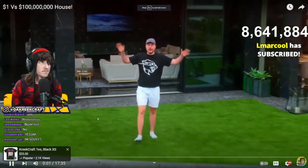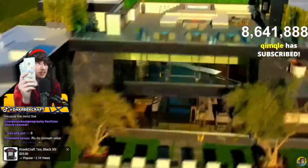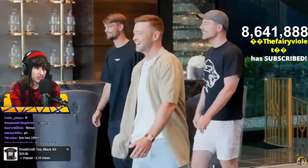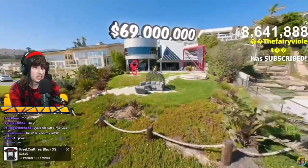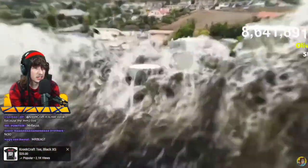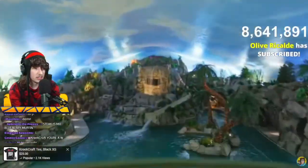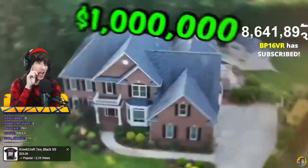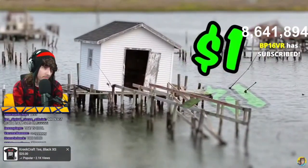This is a $100 million mega mansion, and it's possibly the most luxurious house ever built by mankind. And we're gonna be comparing living in this house to living in this $69 million art house that's built to withstand a literal tsunami, a $30 million palace with its very own water park, and everything in between, all the way down to this $1 barely functioning house. More of a shed. Well, it's only a dollar.